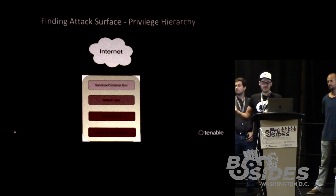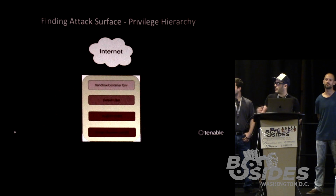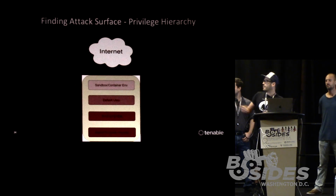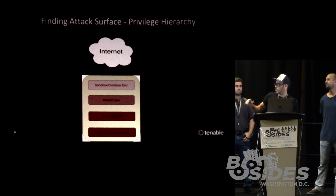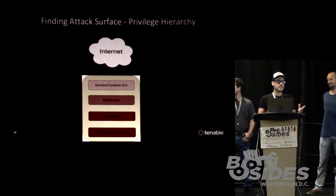This is basically an example of what you'll come across in any target you investigate, whether it's an IoT device or an application. What we have here is an operating system with various privilege boundaries within it, and it might be connected to an external data source. In this case, internet, but it could be Bluetooth, USB.